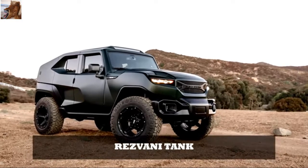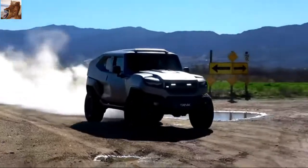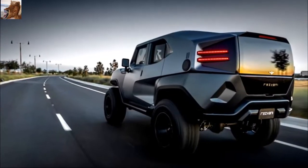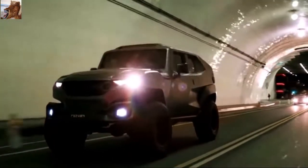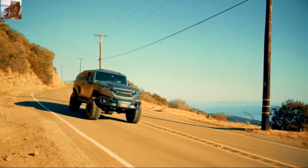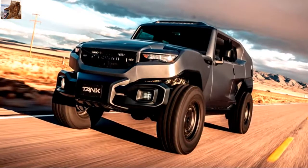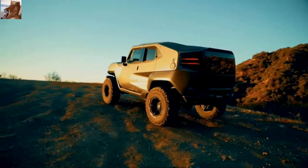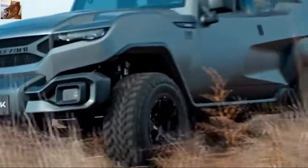Number 5. Rezvani Tank. Known mainly for their impressive supercar, the aptly named Tank, their newest addition to the lineup, is positioned as a tactical urban vehicle built off a chassis of a Jeep Wrangler, and as familiar as the build may look because of this similarity, the performance here takes the Tank to the next level. We're talking a 6.4-liter Hemi under the hood that pumps out 500 horsepower, on-demand 4x4 system. Thermal night vision, body armor, of course, off-road suspension, aircraft-grade aluminum wheels, and suicide doors for good measure.